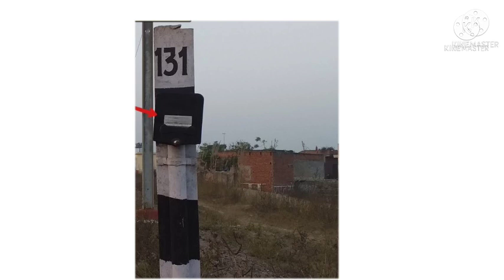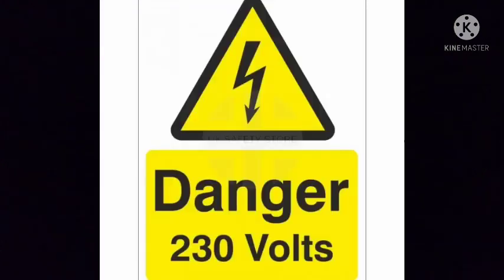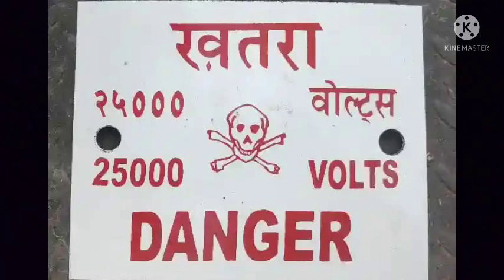The overhead line is supplied with 25 kV power, or 25,000 volts. Our house is supplied by the local electricity board with a power of 230 to 250 volts. That itself is fatal for us. The railway overhead line is 100 times more powerful than our household supply. So, everybody must keep a safe distance of 2 meters away from the live OHE wire.